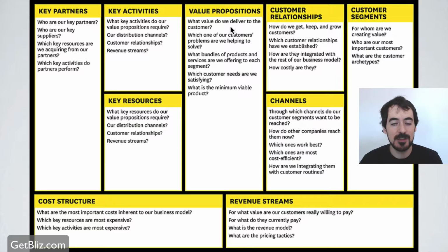It's interesting thinking in those terms. What problems are we solving? If you solve a problem, you're providing value. If you're providing value, you may have a business because people are willing to pay for things that solve problems. What bundles of products and services are we offering to each segment? Which customers' needs are we satisfying? What is the minimum viable product? So what is the essence of what we're doing?